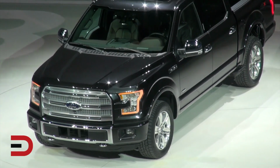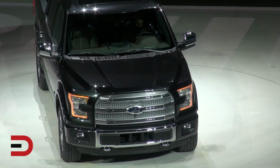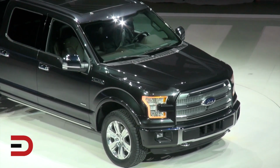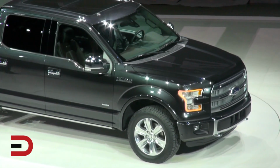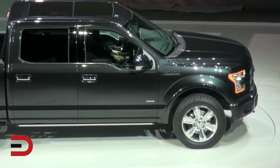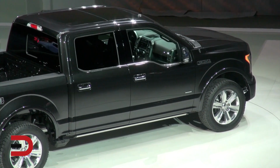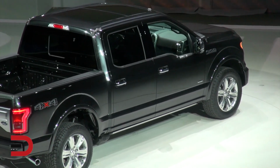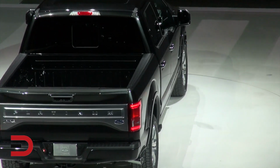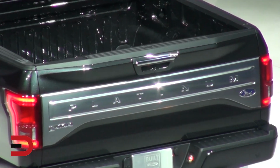The fully boxed frame uses more high-strength steel than ever. In fact, it's stronger than the steel found in some of our competitors' heavy-duty truck frames. Plus, the body is made from a high-strength aluminum alloy that's lighter and more resistant to dents and corrosion. Overall, as much as 700 pounds of weight have been saved, helping the F-150 tow more, haul more, accelerate quicker, stop shorter, all with better gas mileage.